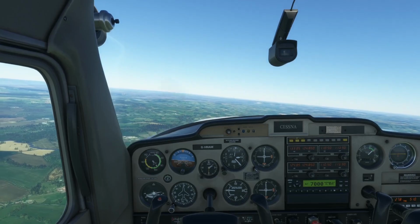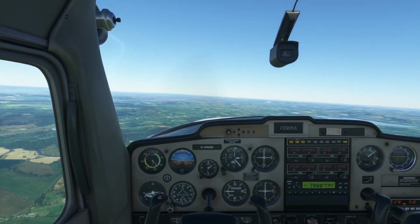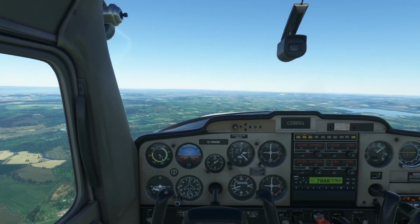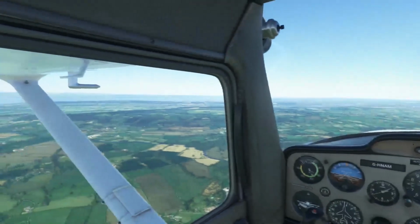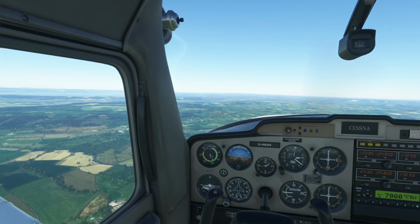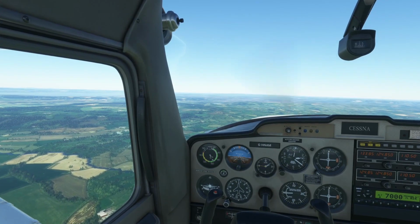Okay, so just before we actually simulate the emergency, something you're always going to be doing in cruise, when you're doing a cross-country flight in a GA aircraft, is looking for a possible landing site if you have an engine failure at the current point in time. So that's something we're going to do now.